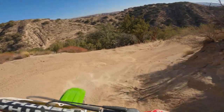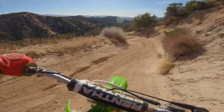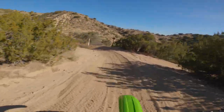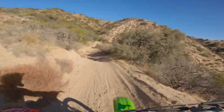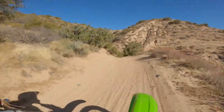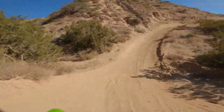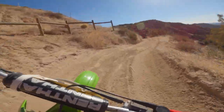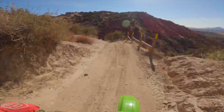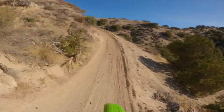Quick switchback. Don't lock the front brake. This is the best hill climb. This is the crux of Backbone. This is where all us kids would get stuck. Not yet. What are we going? Here we go. Second gear.